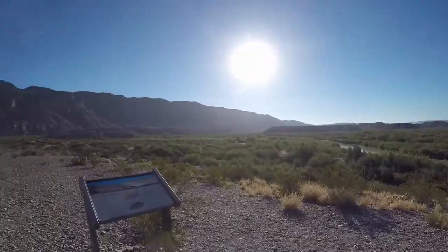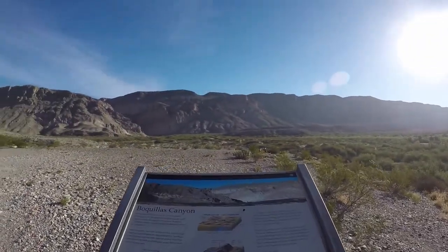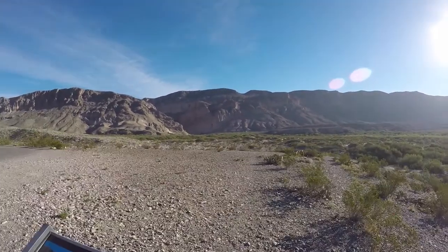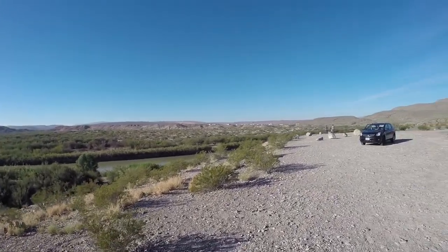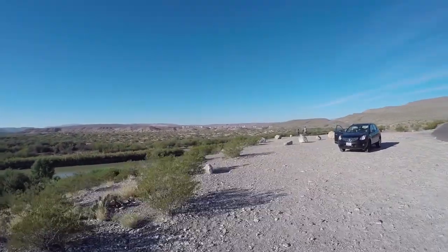Come to the Boquillas overlook. Actually gives us a different view of the canyon. Not quite as close up as we were. And that's Boquillas, Mexico over there. And there is a placard that talks about that over here. So we'll just shuffle over there and take a look at it.